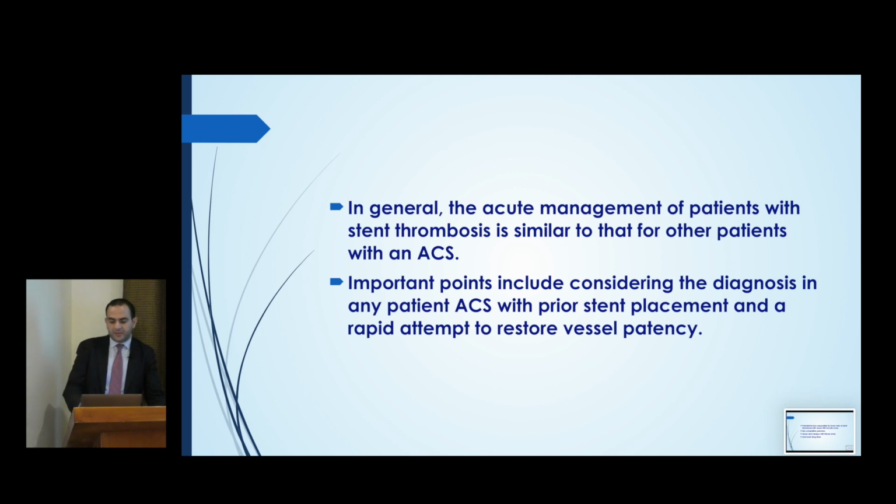Hello. Of course, we all know the management of stent thrombosis. They usually present with acute coronary syndrome, and of course, we have to take them to the cath lab. So just 2 slides about management. In general, the acute management of patients with stent thrombosis is similar to that for other patients with an ACS.